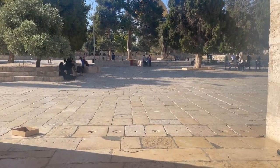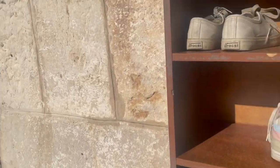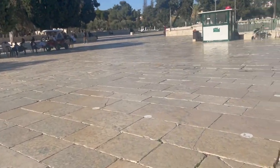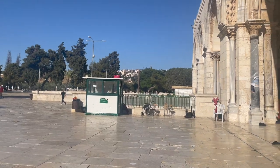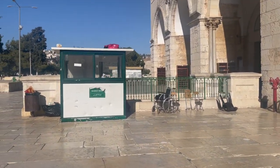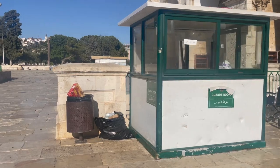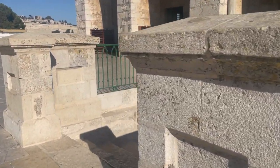I'm gonna show you guys another place. I'm actually not gonna wear my shoes because I'm gonna take them right off. I'm just gonna take them with me in my hands. There's another place underground under this mosque right here. It's still part of the mosque and it's really nice. Most people, I don't know if they just don't know about it, but it's always empty. So I'm gonna show it to you guys.